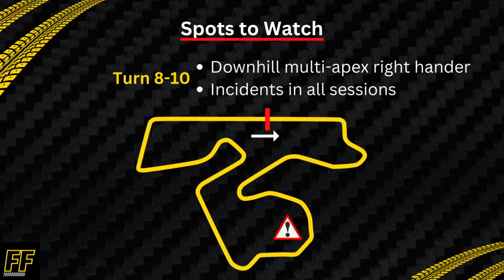The drivers really push the limits through here. There's a lot of runoffs, so they can get away with it, and sometimes we see some bold overtake attempts in the races as well. Super exciting. I may not be the biggest fan of the Bend, but I would pay good money to get in a car and go through that sequence.